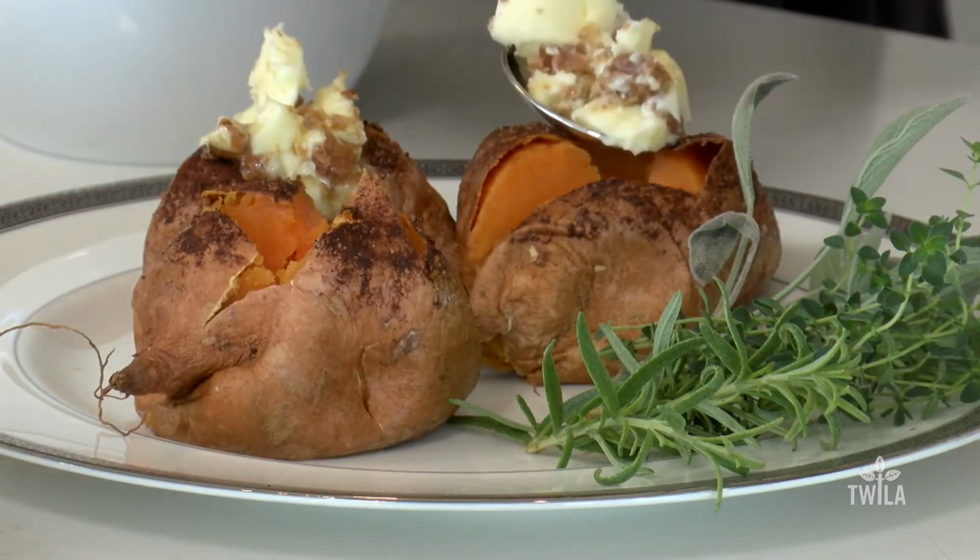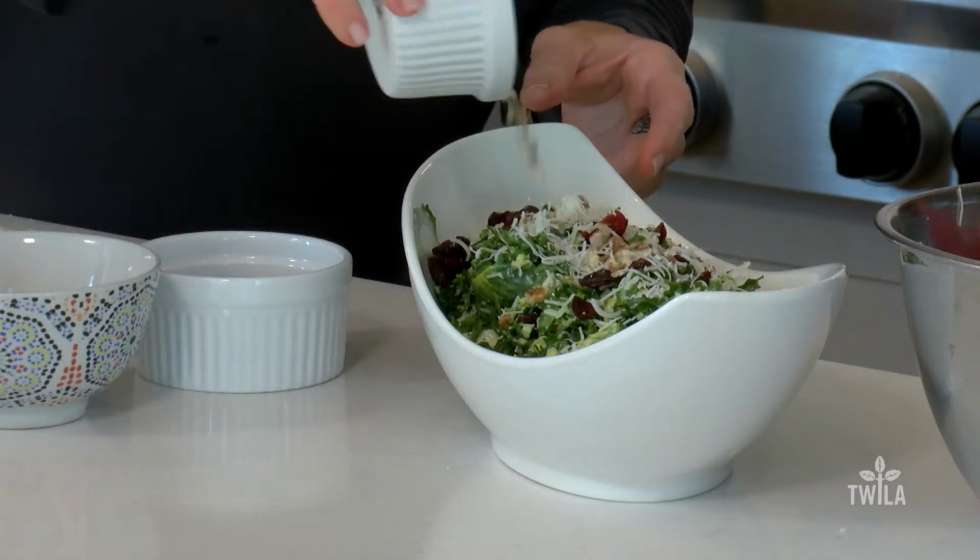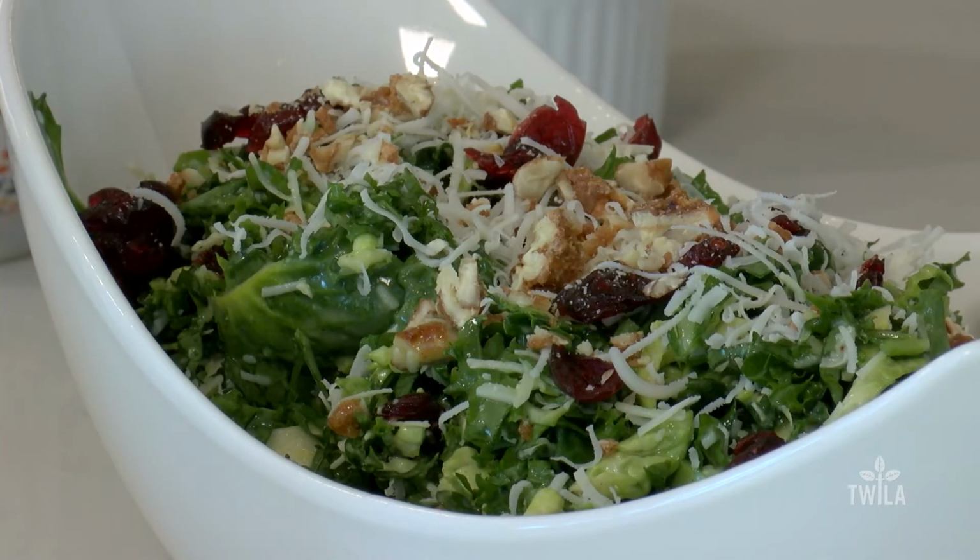Still to come on Twila, how many ways can you think of to use pecans on your Christmas table? We'll show you a couple more after the break in a brand new Field to Feast. Stay with us.